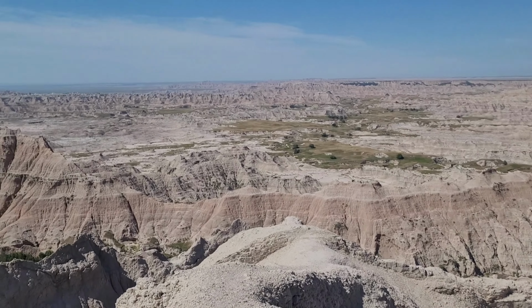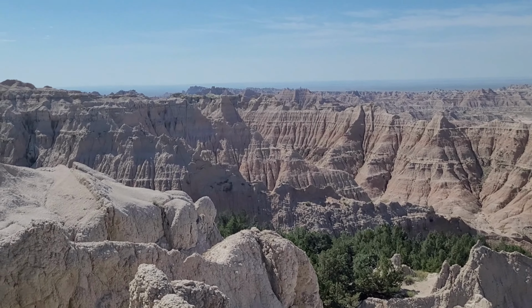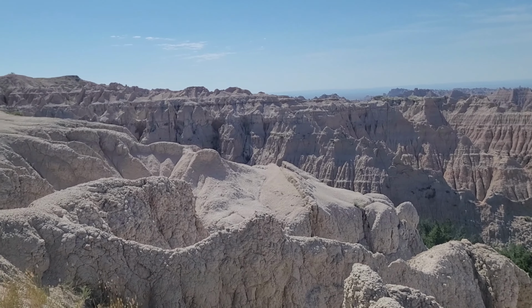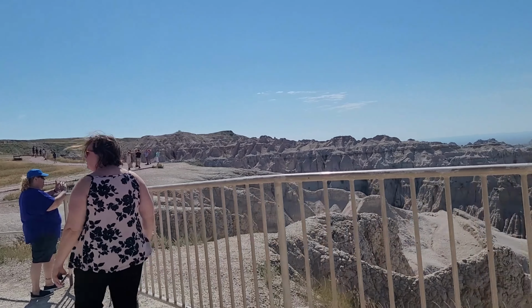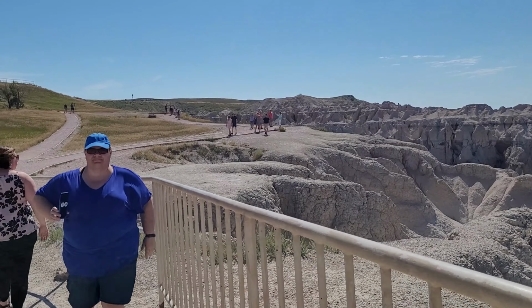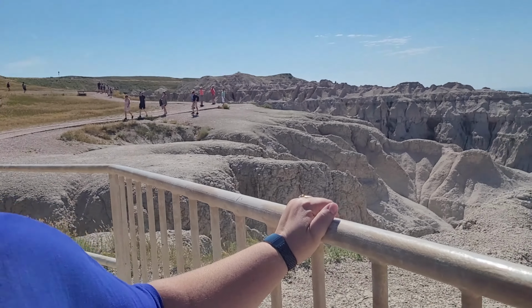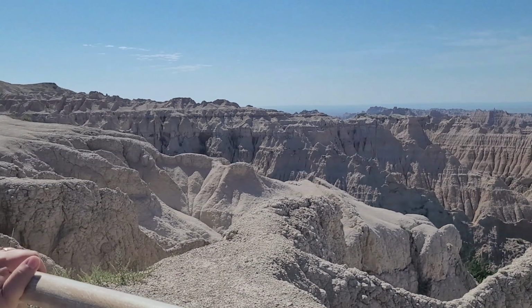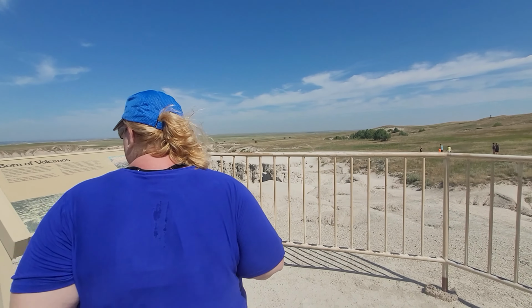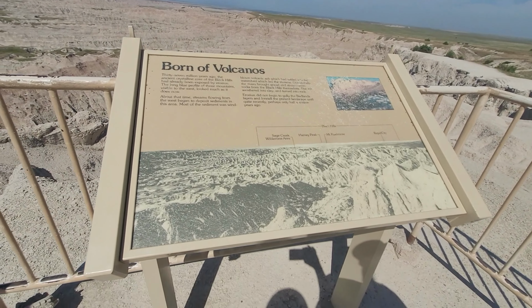Let's take a walk over here. The term Badlands comes from the Lakota, which commented that the area was bad to travel across. Liking what you see? It really is majestic, isn't it? The park is also a great place to look for fossils. More than 250 species have been found within the park.